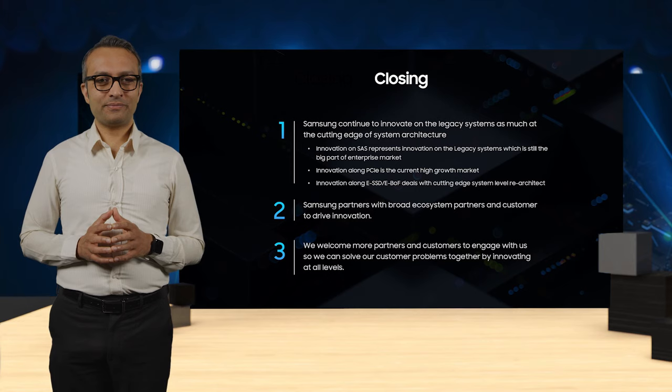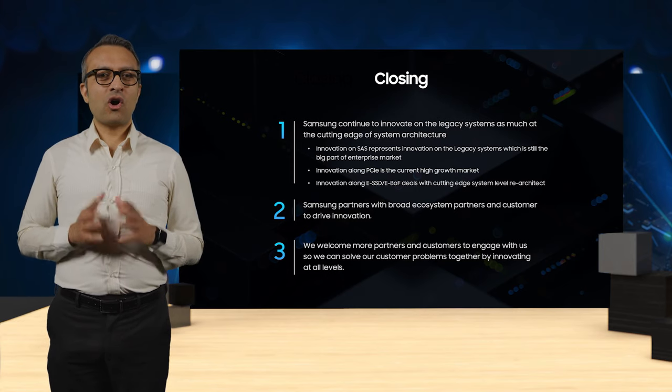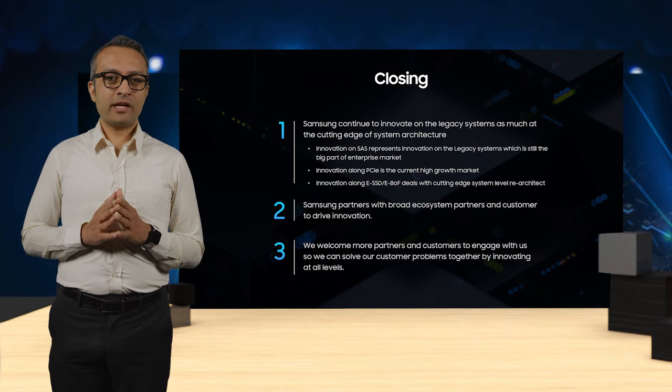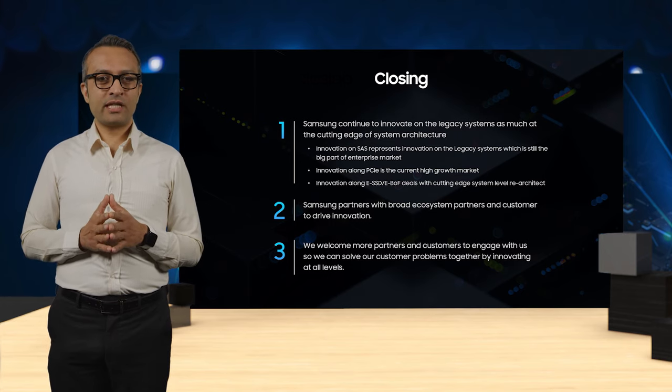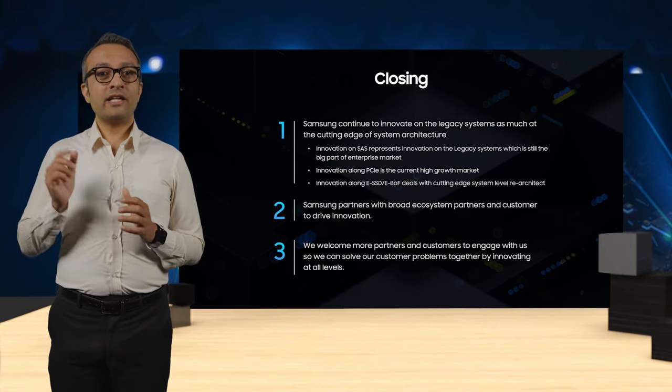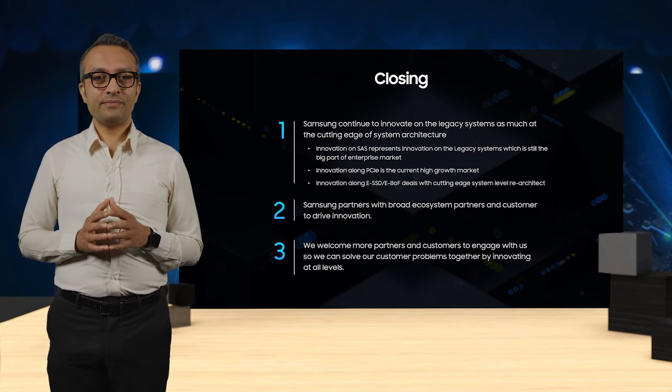Thank you, Rob. I'm sure you gave our audience a surprise with that fifth AI/ML application. And I can tell you that there are many more exciting possibilities with this new architecture. Samsung is working on all fronts of innovation, whether it is to help our customers get the most out of our legacy systems like SAS, or high-growth PCIe systems, or the cutting-edge Ethernet SSDs.